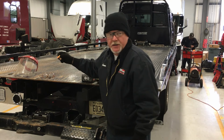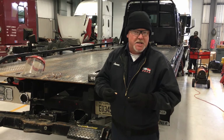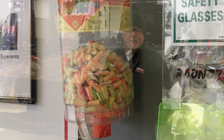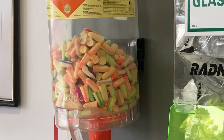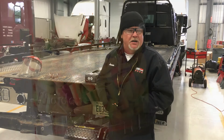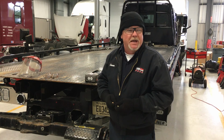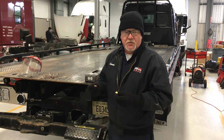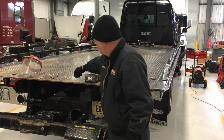Next thing is the earplugs. They are readily available throughout the shop. We use these little compressible earplugs mainly for when you're around very loud air impacts, high-pitch exhaust leaks, high-pitch intake leaks, real high decibel levels. That's what we use our ear protection for.